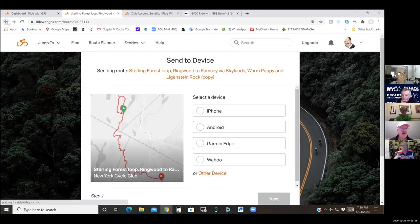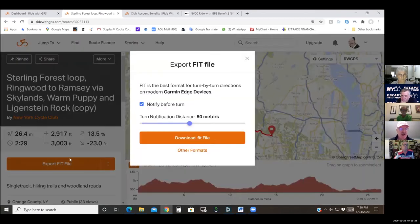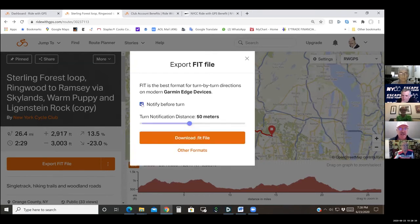And now let's get back to exporting the fit file. So I'll now select Export Fit File, and notice this Notify Before Turn box. If it's not checked, make sure you check it. And then you can set the parameters, the distance before the turn you want to be notified. You have the option between 5 meters and 100 meters before the turn. And let's just randomly select 50 meters for purposes of this demonstration.